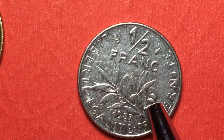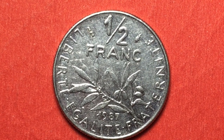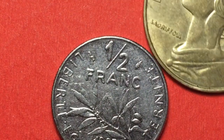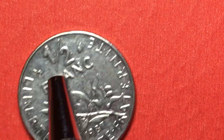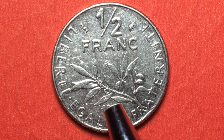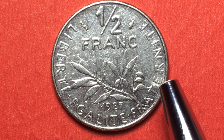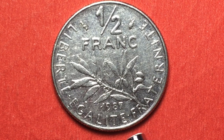Next up, we have the half franc coin. This particular coin is a very small coin. If we put the 20 centime next to it, you can see just how big it is. The half franc coin is a different material. You can also tell that it's a nickel coin. This is a 1987, and they made 50 million of these half franc, or essentially 50 centime value, coins. On the back here we have the Liberty, Equality, Fraternity motto, and the engraver of this particular coin was Louis Oscar Roty.